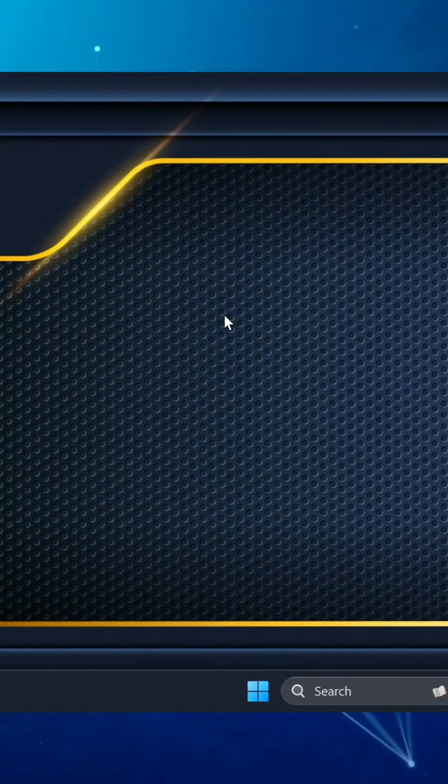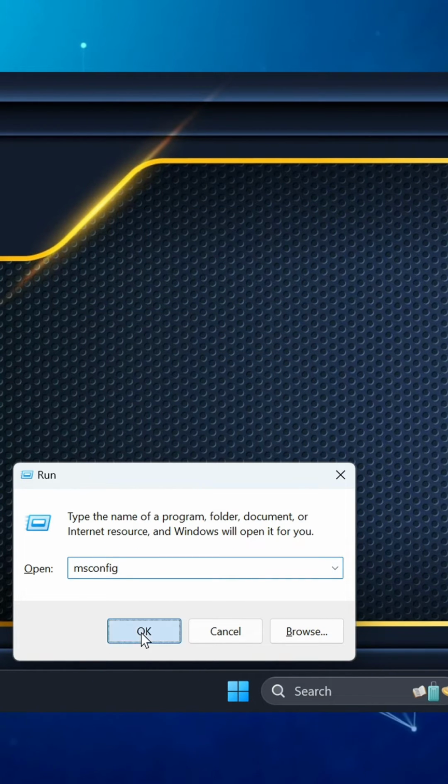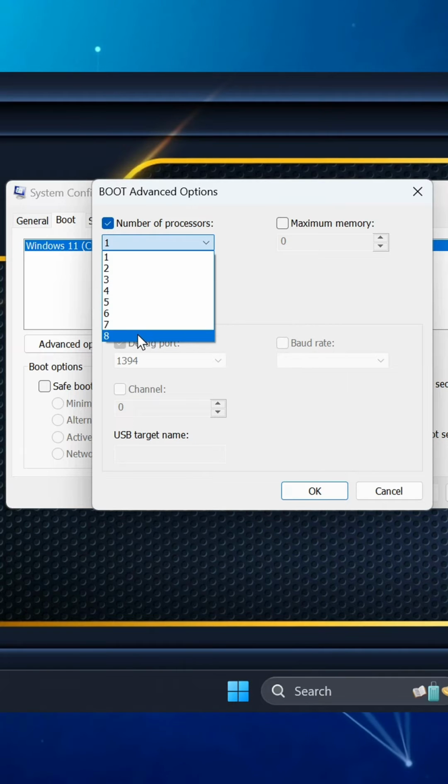On your keyboard again, click the Windows button plus R, type in msconfig, and click OK. Click on Boot. Go to Advanced Options. Check the Number of Processors option. Then select the highest number you see there.